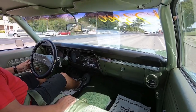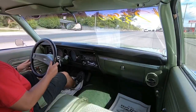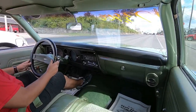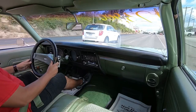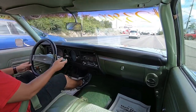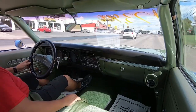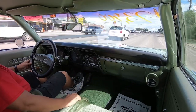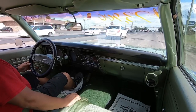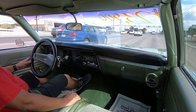I don't think your kickdown's hooked up on this one, though. Let's try our brakes out. Brakes feel great. Kickdown's not hooked up. That works just as well. So far, so good. This is an all-around good driving car.